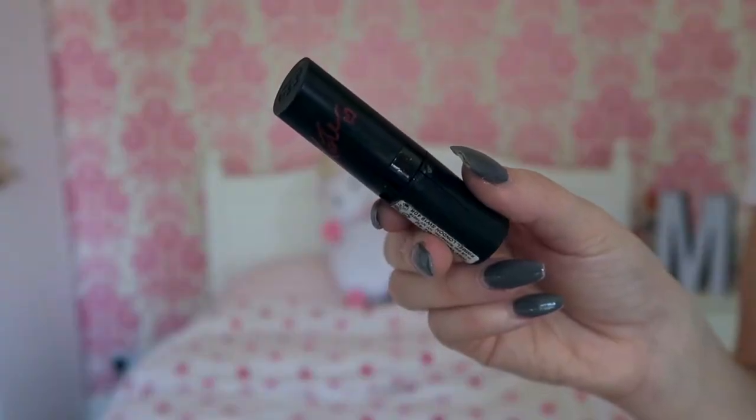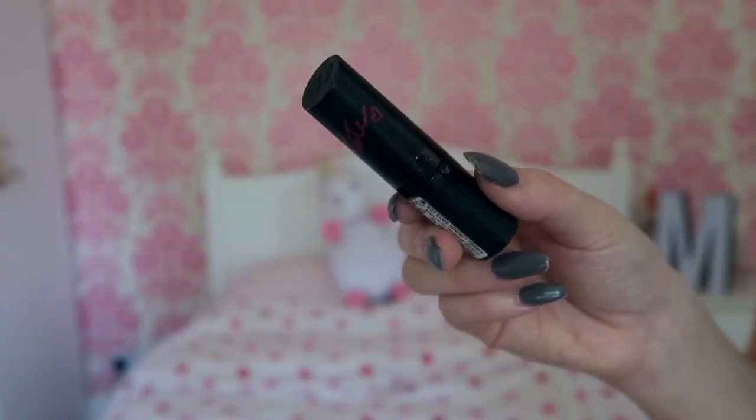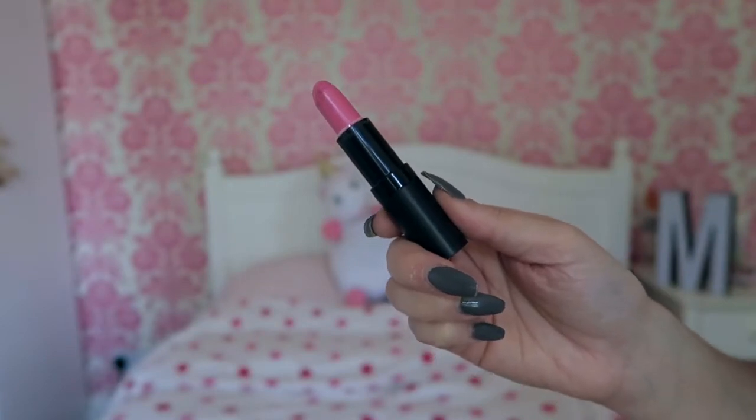Now let's move on to lipsticks that I actually do wear. So this next lipstick is from Rimmel. It's one of the Kate Moss collections. It's in the shade 33. It's just a really nice pink colour. I could wear this every day. I really like the way that it applies. It applies really smoothly, and I do wear this one quite often.